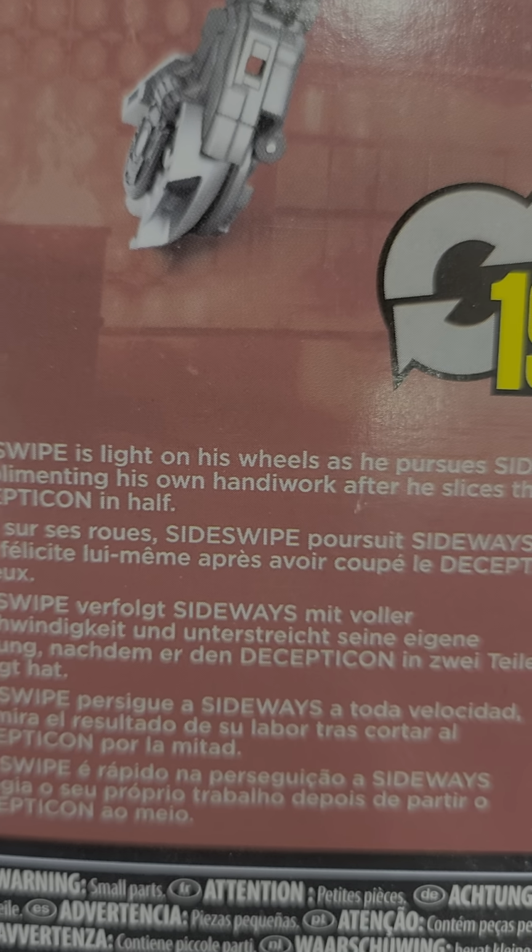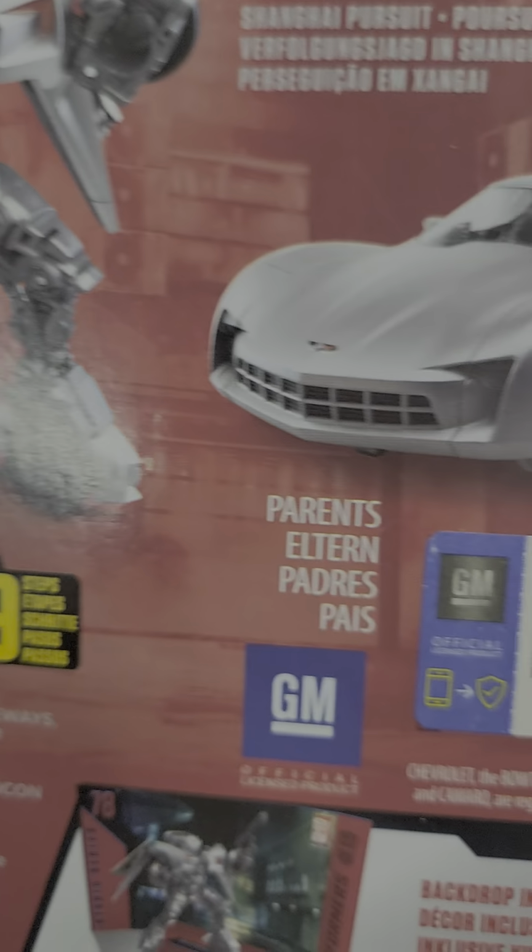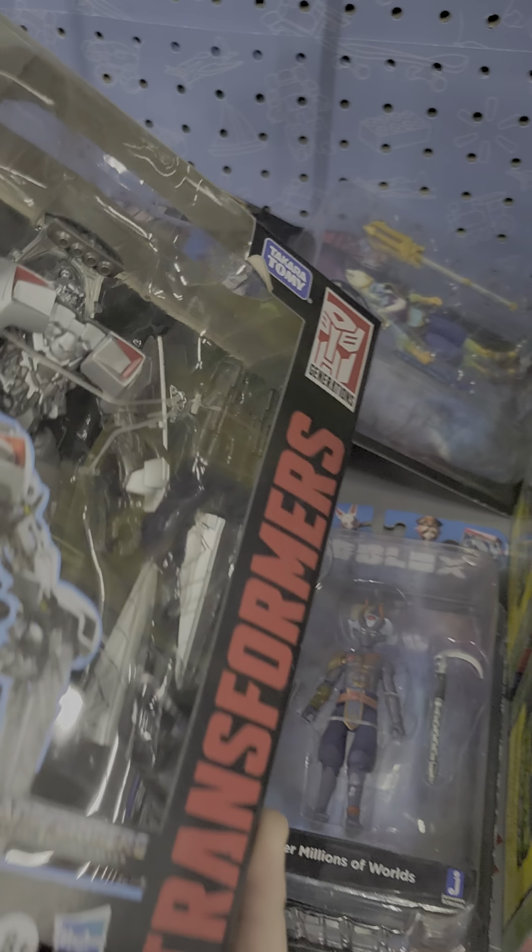Complimenting his own handiwork after he slices the Decepticon in half. Dude, I want... Okay, so that little backstory.